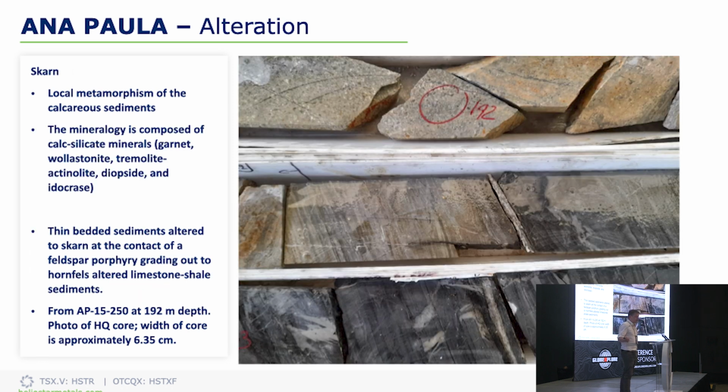If that same intrusion, note we've flicked around, we've got the intrusion at the top up here and the sediments at the bottom. If the sequence is more limey, then it expresses a more classic prograde skarn assemblage. Again, not really controlling gold mineralisation, but we think the sills make great fluid pathways. So you do often see a lot of alteration on these contacts, but we think it's more of a coincidence of the plumbing network and not anything to do with this earlier phase of hornfels or skarn mineralisation.